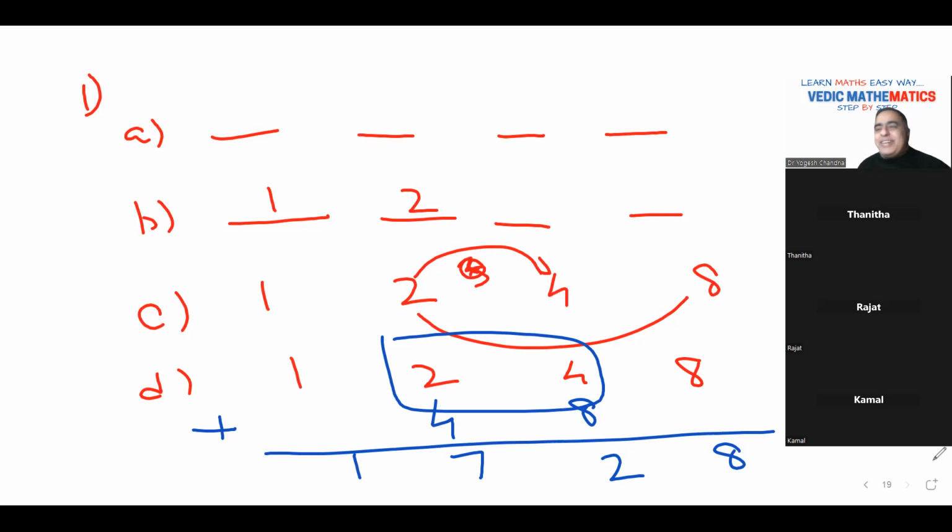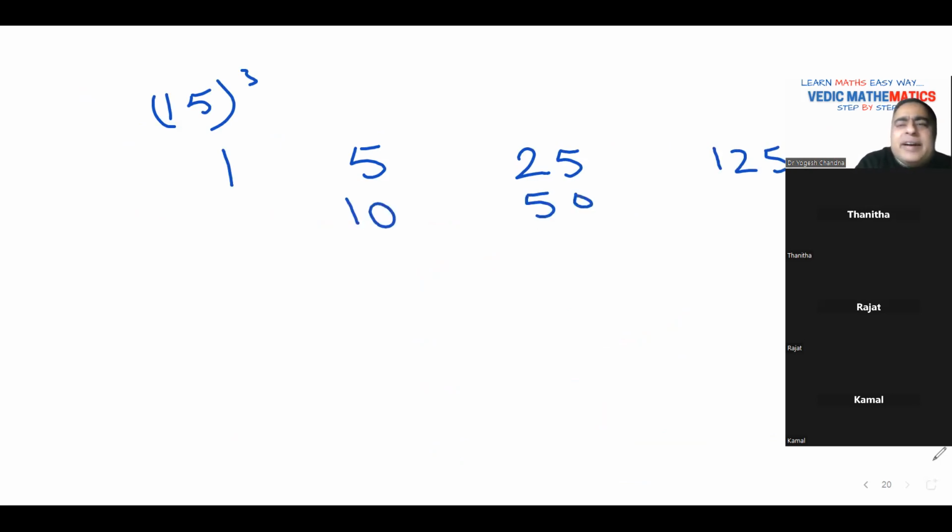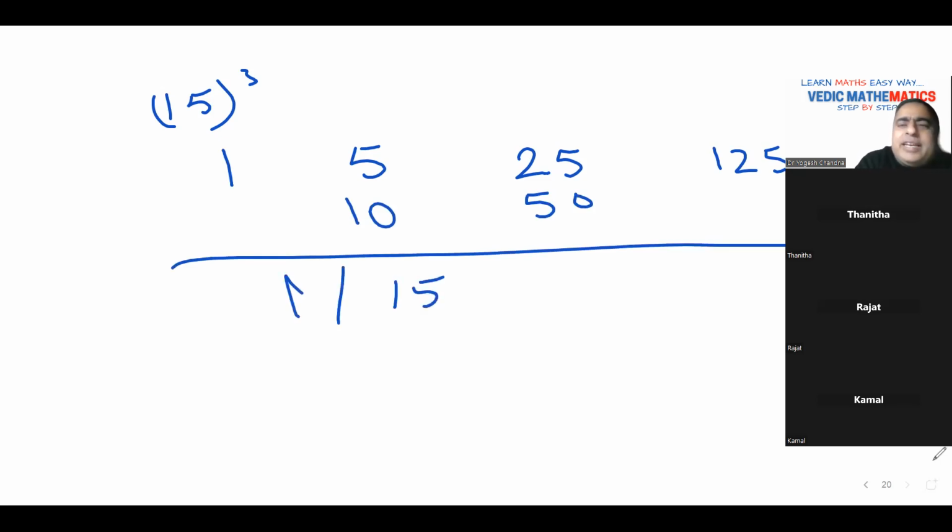First, write down if you have not written. Once you have written, let me know. Second, let's say 15 cube. I'll not write 4 steps. First, 1, 5. What is the square of 5? 25. What is the cube of 5? 125. Double the middle terms. 10, 50. Add it. 1, 15, 75, 125.